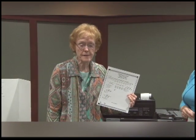And all of the ballots then, once they had recorded any write-ins, would go into a box that is sealed and is taken to the clerk of the court's office. So that's a little overview on the new voting process. We hope you'll find it easy and intuitive, and we certainly hope to see you on November 3rd on Election Day.